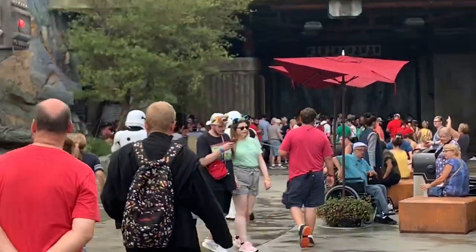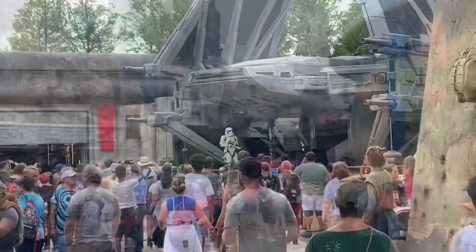It's a bunch of stormtroopers wandering around Galaxy's Edge.